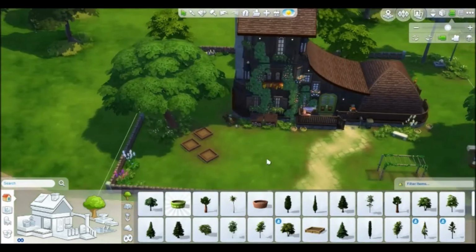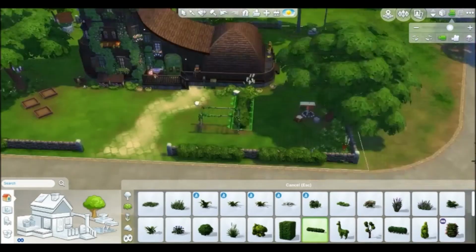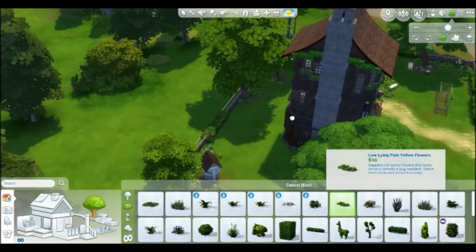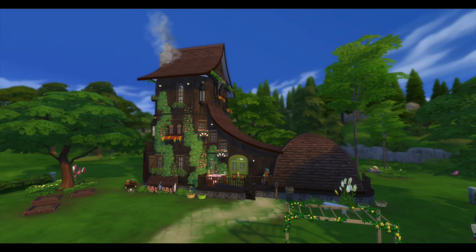But yeah, so just some flowers and stuff to make it look a bit cuter, some overgrown hedges, because I like to do that look where the walls have decayed and hedges have grown over it and nature's taken over again. And I think, yep, we're at the end of the video.